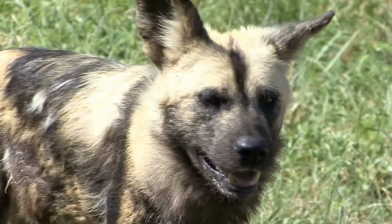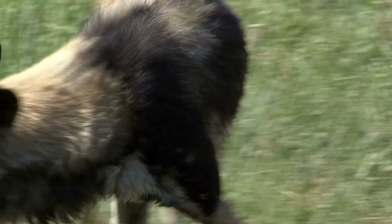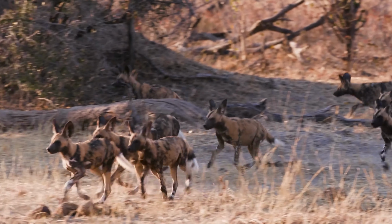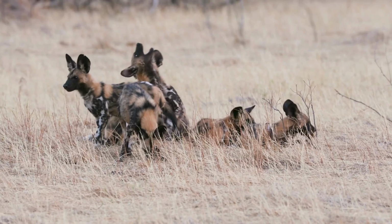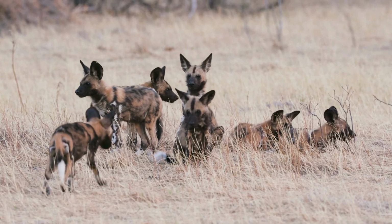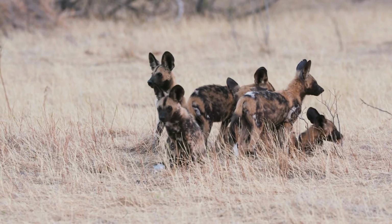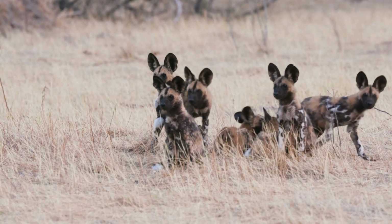3. Distinctive coat patterns. African wild dogs have a unique coat pattern, often described as a patchwork of colors. Each individual has its own distinct coat pattern, and these patterns are used for identification within the pack. 4. Nomadic nature. Unlike some other carnivores with established territories, African wild dogs are more nomadic. They may cover large distances in search of prey and have been known to roam over extensive home ranges.